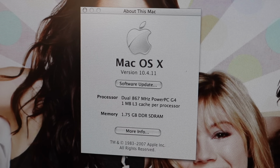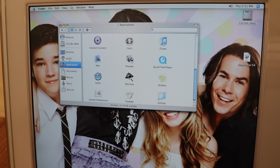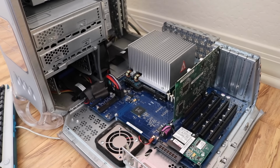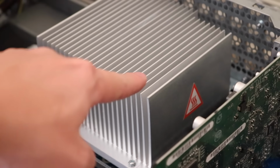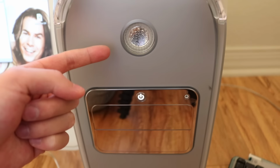It is running Mac OS X 10.4 Tiger, which can be upgraded all the way to 10.5 Leopard. And it has a tramp stamp showing it was originally from a local college in town. Nothing special on the hard drive, and nothing special on the inside. Ooh. But on the outside, I'm pretty sure this speaker is busted.